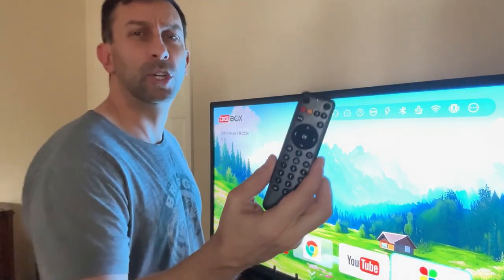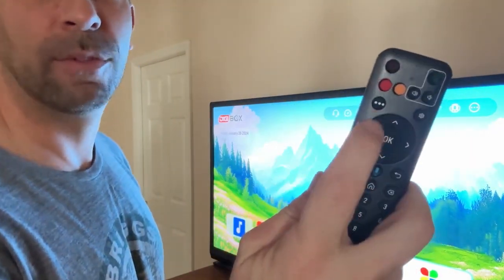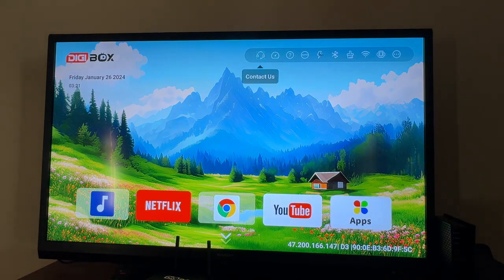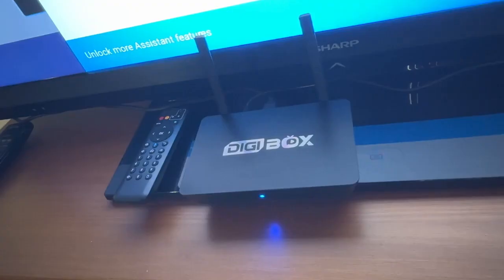Now, it's a highly intuitive remote control, straightforward selection and OK, and you're able to run through the menus, push buttons to control your life very easily. Volume, mute, it has a mouse control, complete number pad, of course the assistant button, and everything you need in between.